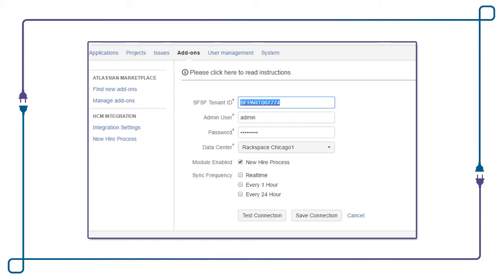There is an Integrations setting page. Here, SuccessFactors tenant information has to be provided to connect JIRA to SAP SuccessFactors. So the information that we give is SF tenant ID, admin username, password, data center information.